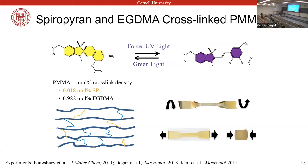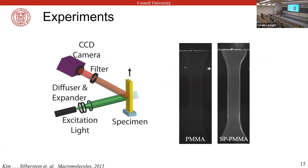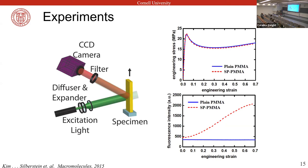This is our typical experimental setup. We're doing tension testing, and at the same time, we're monitoring fluorescence. We do the exciting with a 532 nanometer laser, and then we filter out the laser light and all the noise in the lab and get just the wavelength that we're interested in, and we get a full field image of our material. The thing that looks black doesn't have the molecule in it. The thing on the right that's fluorescing is the glassy polymer with spiropyran in it.